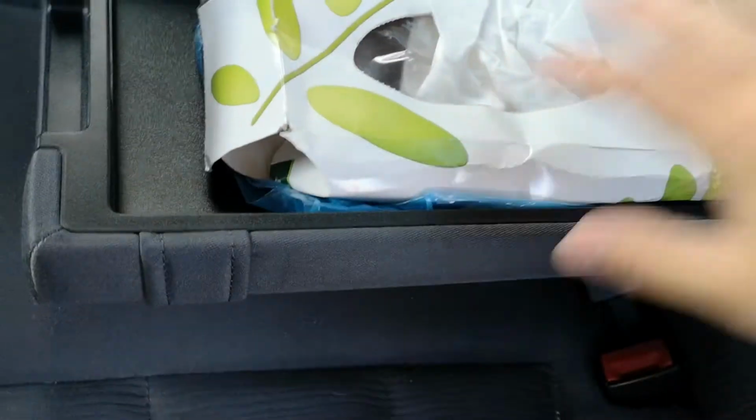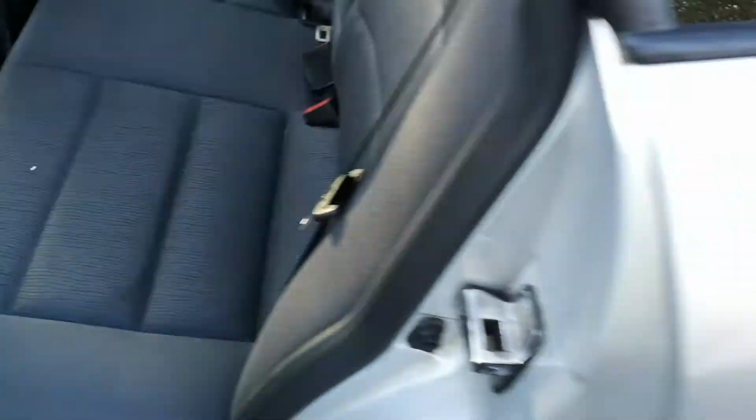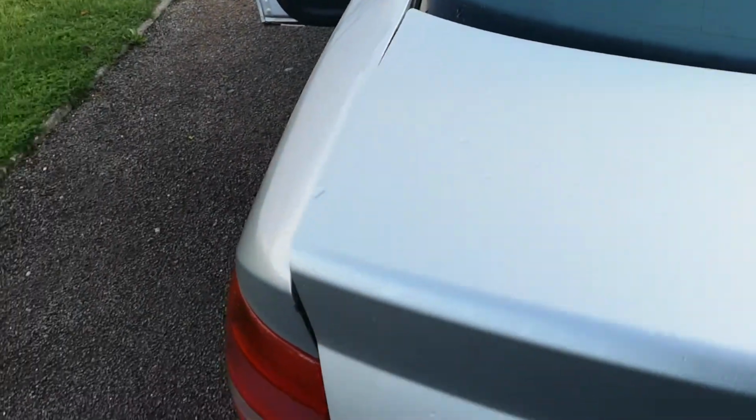It is full of tissues and bits and pieces. Never use that. Never keep stuff in there because it always clunks about. But as you can see, it's dirty. It just needs a hoover out and a bit of a VF brush and a scrub. Let's look in the boot then. Because these have got fantastically big boots.